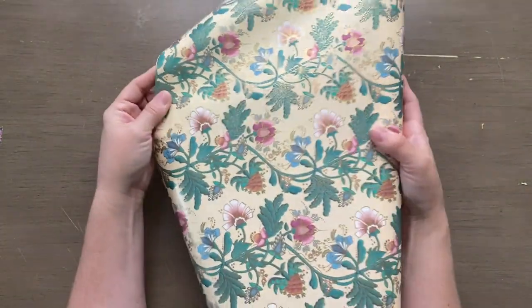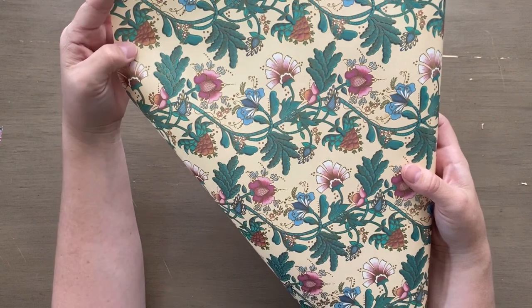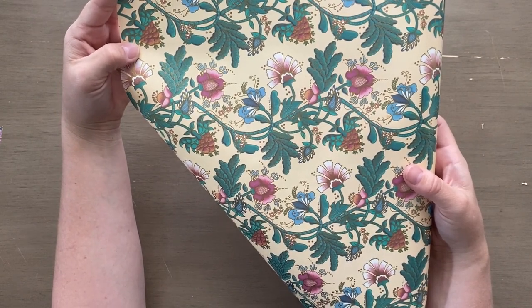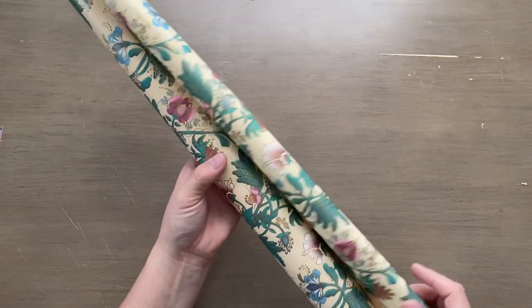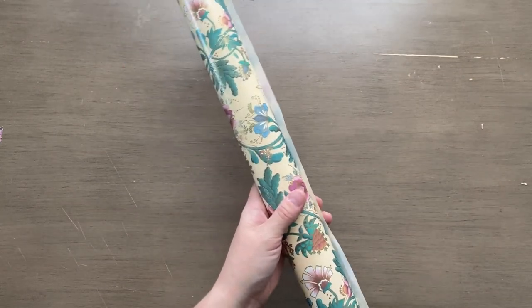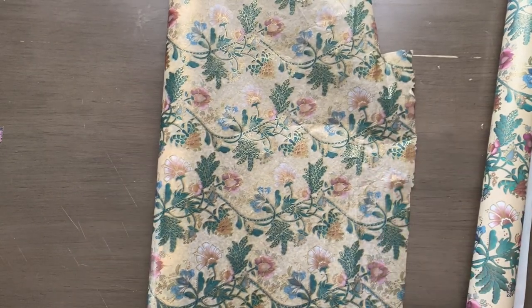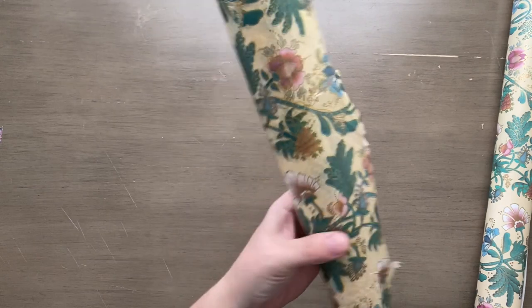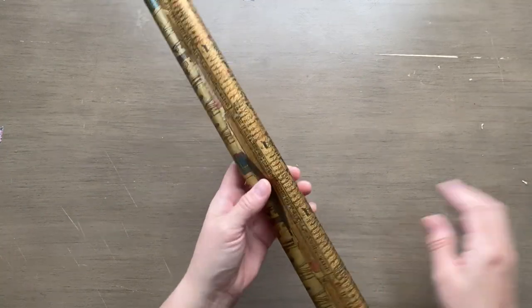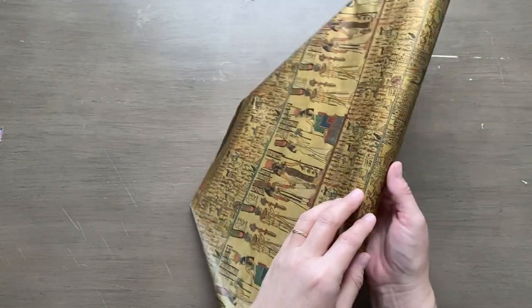And then this is a wrapping paper as well, but can you see that? How can you not get it? It's so pretty. Be nice as an end paper or even as a cover. This is really thick. It almost feels like a wallpaper, but it's wrapping paper because it came with matching tissue paper. So isn't that fun? Tissue paper is also fun to use. And then we'll do the other tissue papers. They didn't have the matching wrapping paper with them, but it's like an Egyptian tissue paper.